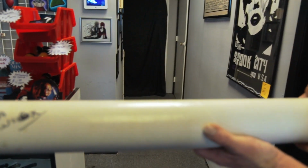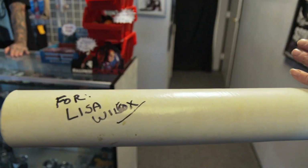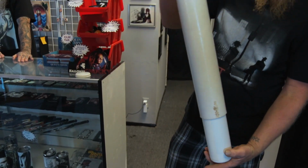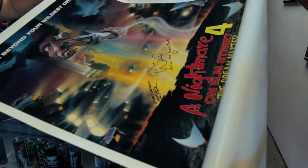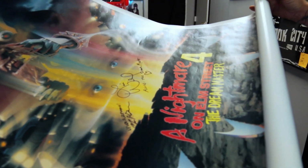So we also have these for sale. We sell them for Lisa Wilcox. You guys would know her as Alice from Nightmare on Elm Street 4 and 5. These are original 1988, 1989 movie posters, signed by Lisa Wilcox before we had anything in the store. And how much are, wow, that is too cool. And how much are these going for?